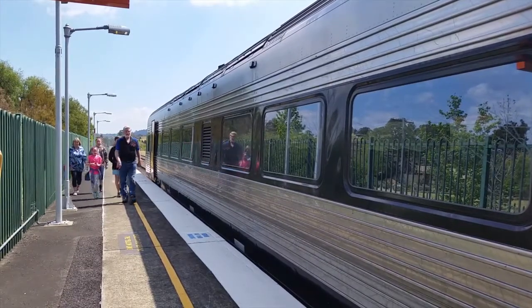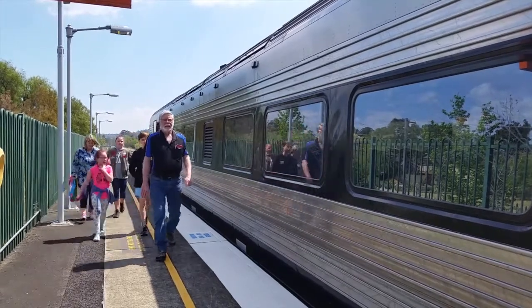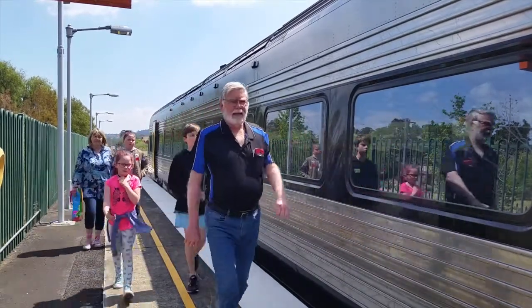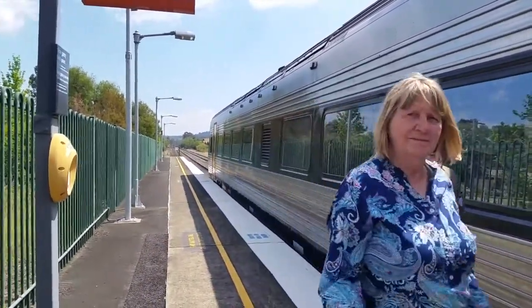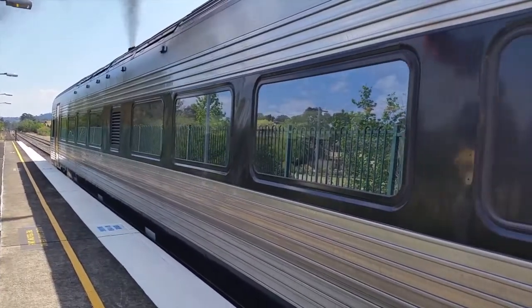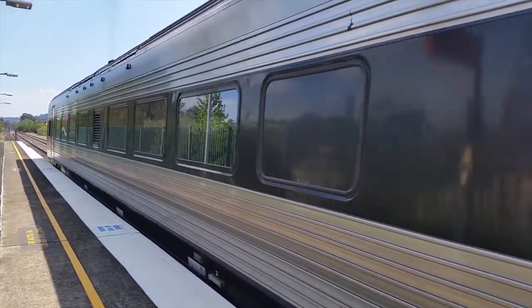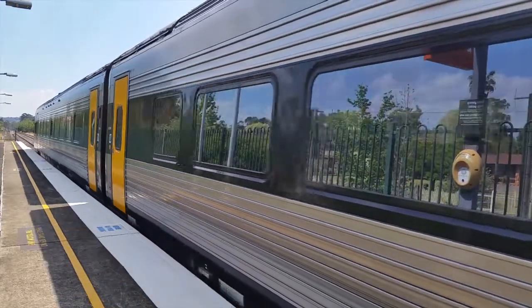Park. Here, departing platform number 2, we have an Endeavour in the 11 for an all-station service to Moss Vale. This train will stop next at Picton.